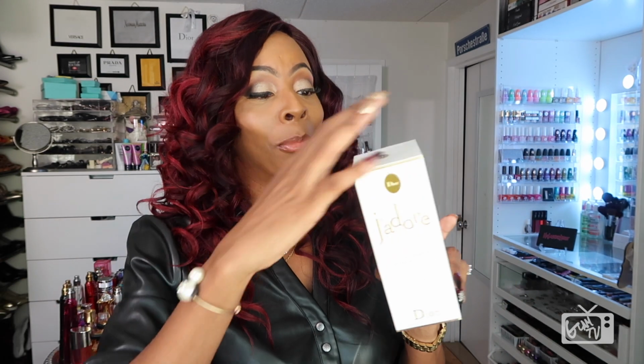The Hubs went and purchased me a brand new bottle. OMG. I was so excited when he handed this to me. I've been talking about this for at least almost a year and a half now of me holding on to this bottle. And when he saw the other perfumes that I just showed you, he himself picked up the Dior bottle. So I ain't gotta hold on to this quarter no more. In fact, I'm gonna spray that out tomorrow.